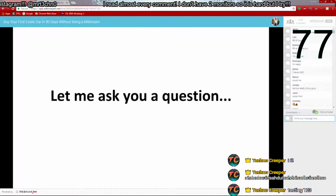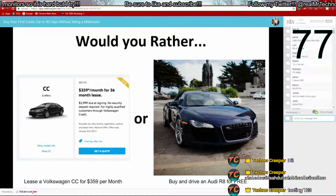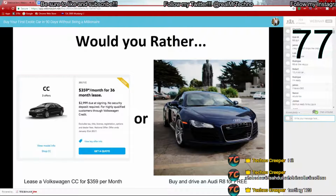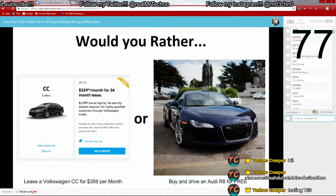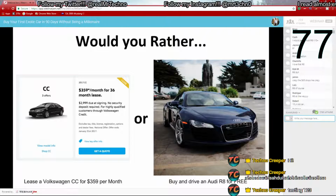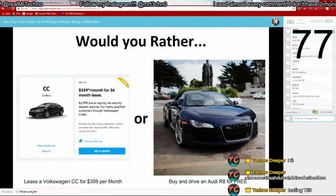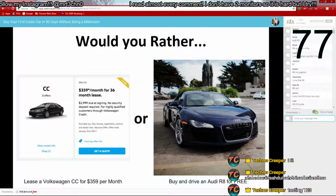Now, I've got to ask you a question because you've been watching me, you've been listening to me, you've been hearing everything about Exotic Car Hacks and everything else. And so the question that has led up to where we are now is, would you rather be the guy getting a lease for a Volkswagen CC with $359 a month, 36-month lease, $3,000 due at signing, and you get to drive a CC? Or would you rather be like one of our students and drive an Audi R8 for free?